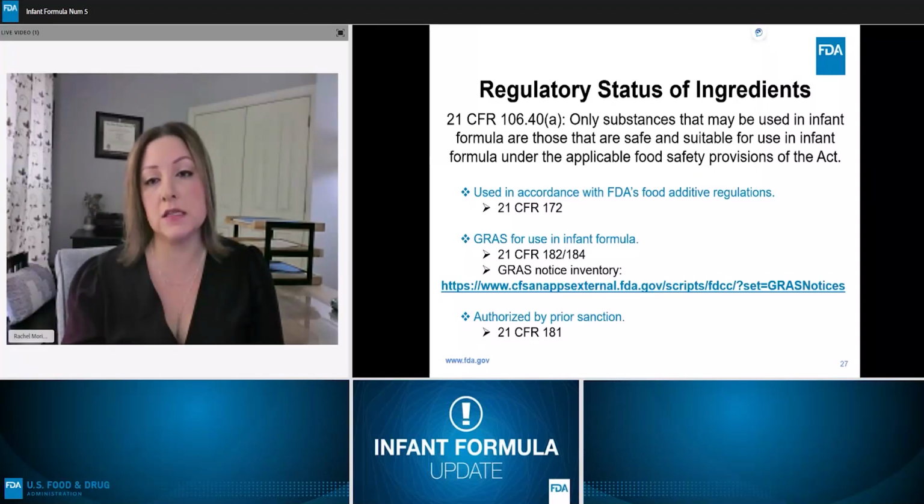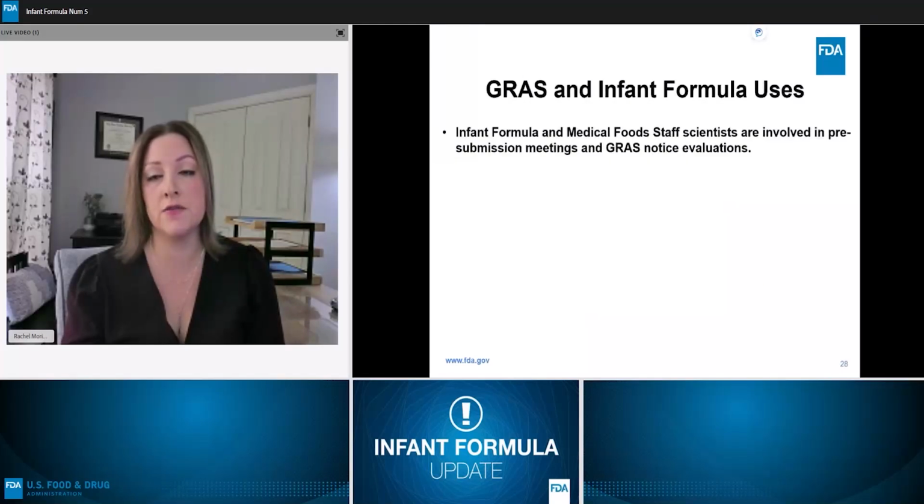In those cases, additional information may be asked for during the infant formula submission process administered by the Office of Nutrition and Food Labeling. Such information confirms the identity of the ingredient, use levels, specifications, and manufacturing method. When evaluating a GRAS notice for an ingredient intended for use in infant formula, our colleagues from IFMFS are included as part of the GRAS notice evaluation team and are asked to lend their expertise as needed.